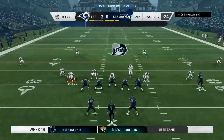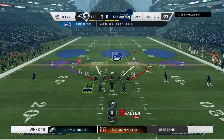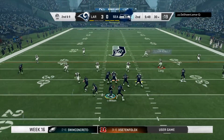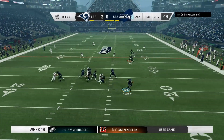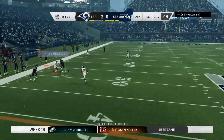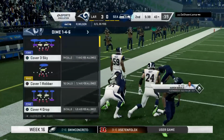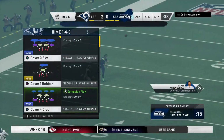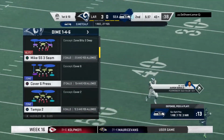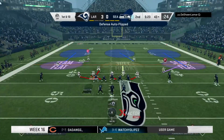30-yard line. On 2nd and 9, Wilson flushed out right. Oh, a scrap for the football, and he's going to come down with it. And this is going to be another first down as the tackle's going to be made at the Rams' 43. This offense finding its legs now.